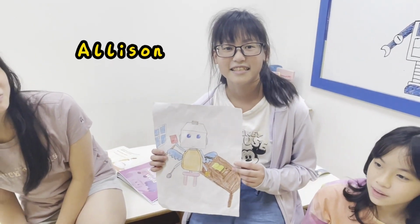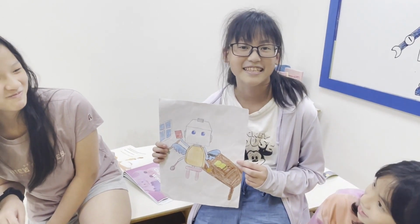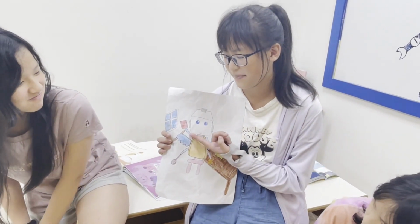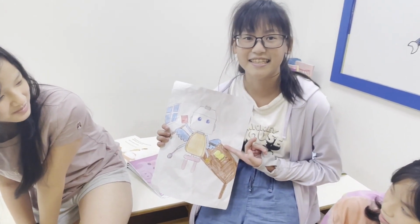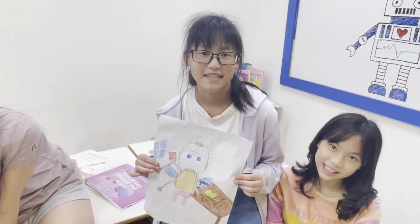And Allison, that's your robot? Yes. What's his name? Sabi. What does Sabi mean? Nothing. Nothing? Okay. What does Sabi do? This is a marble fort. All right. This is play badminton. Okay. This is play basketball. All right. This can burn my homework. Burn your homework. Of course, burn your homework.